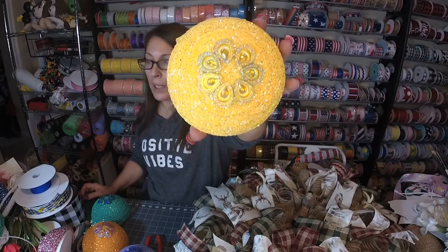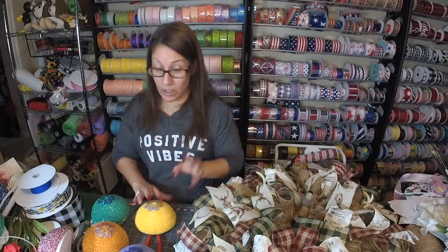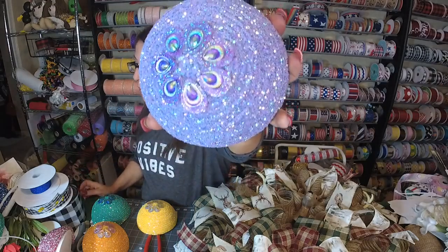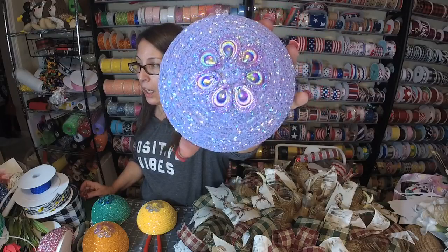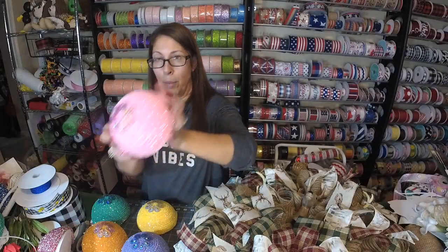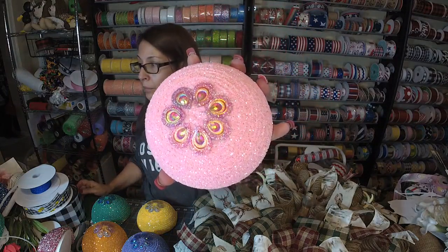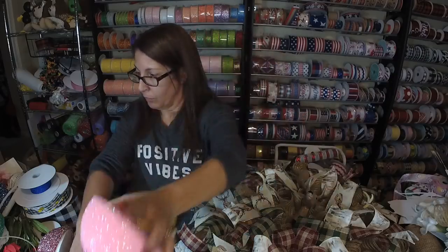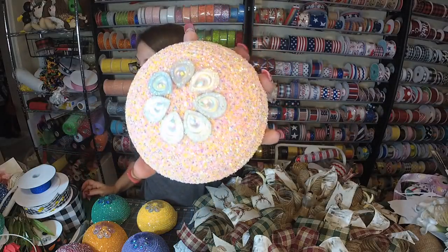Yeah, Kathy, I didn't pick out these. The whole thing was just sent and I was asked to make a wreath. So the purple. Love that. And I love how it changes colors. The pink. And the light pink.